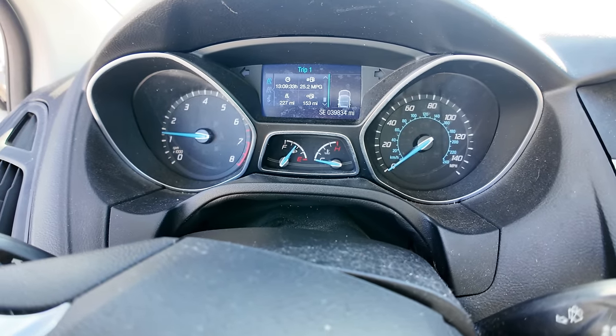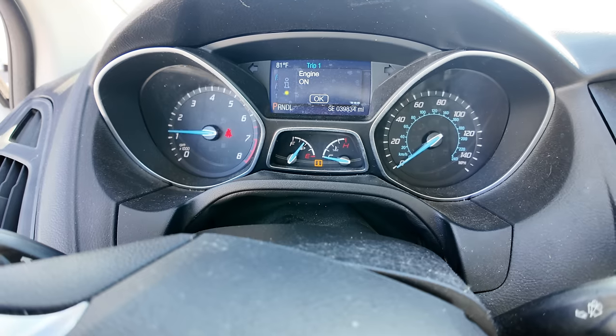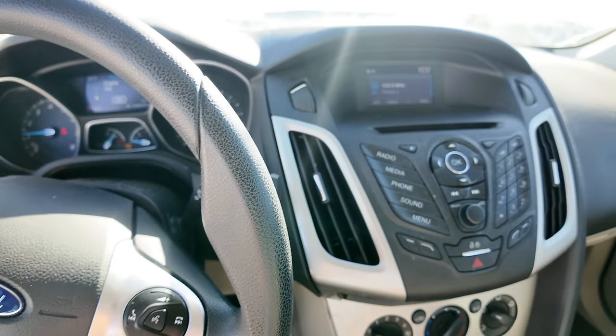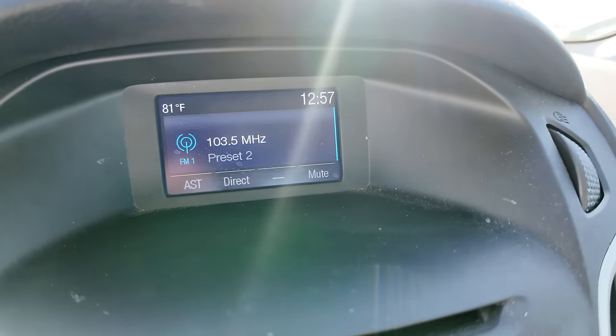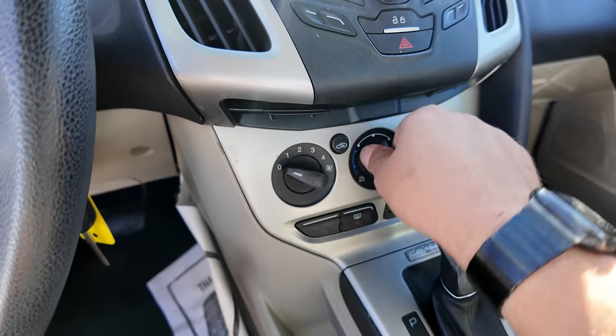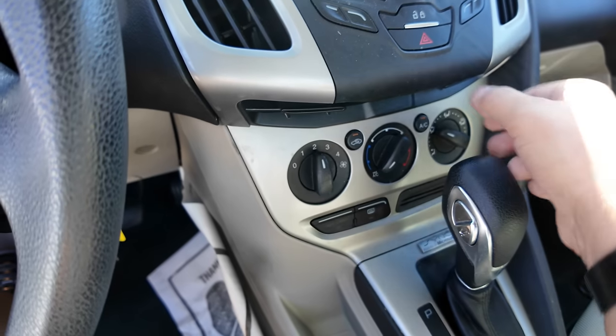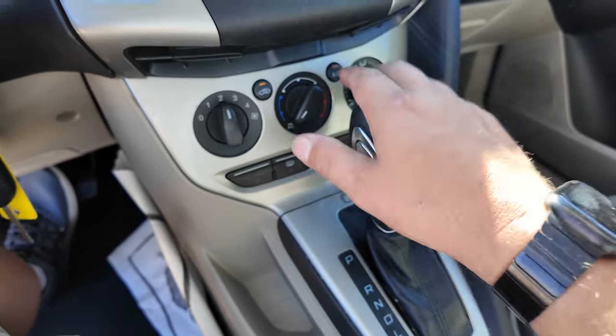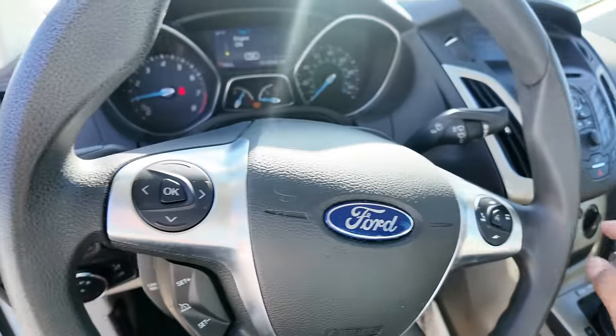I'm joking. I know there's some Ford fans out there that are getting upset. I'm just joking. Now, obviously, it's still a pretty base model car. The screen is like the size of my thumb. It's a tiny screen, and you have the clunky old school controls for your climate. I'll turn on the air conditioning. We'll see if it works. I like that it has a nice regular shifter.